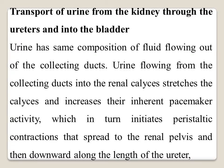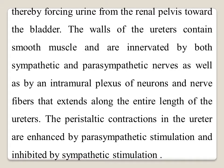Okay. The transport of urine from the kidney to the bladder is through the ureters. Normally the urine has the same composition as the fluid which flows out of the collecting duct. Once the urine flows out from the collecting duct and reaches the renal calyces, it leads to stretching of the renal calyces. Once the renal calyces stretch, that leads to increased inherent pacemaker activity. When stretching occurs, the activity of this pacemaker increases, leading to initiation of a peristaltic contraction that will spread to the renal pelvis and then downward along the length of the ureters. Thereby, this pushes the urine from the renal pelvis toward the bladder.